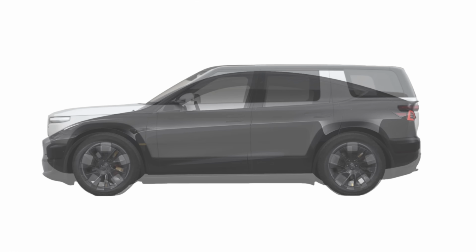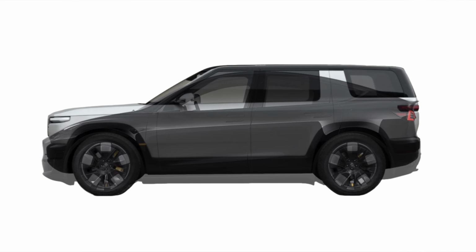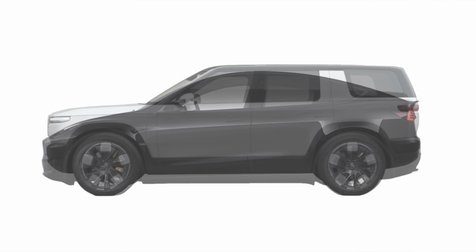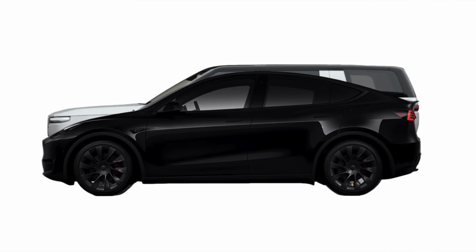Well, it's very similar in size. In fact, some people would say it's about the same size. Really, here's where the difference is. It's about 1.5 inches shorter in length, but it sits about 3 inches taller. So it's more off-road capable, has a little bit more ground clearance, but it's a tiny bit shorter.